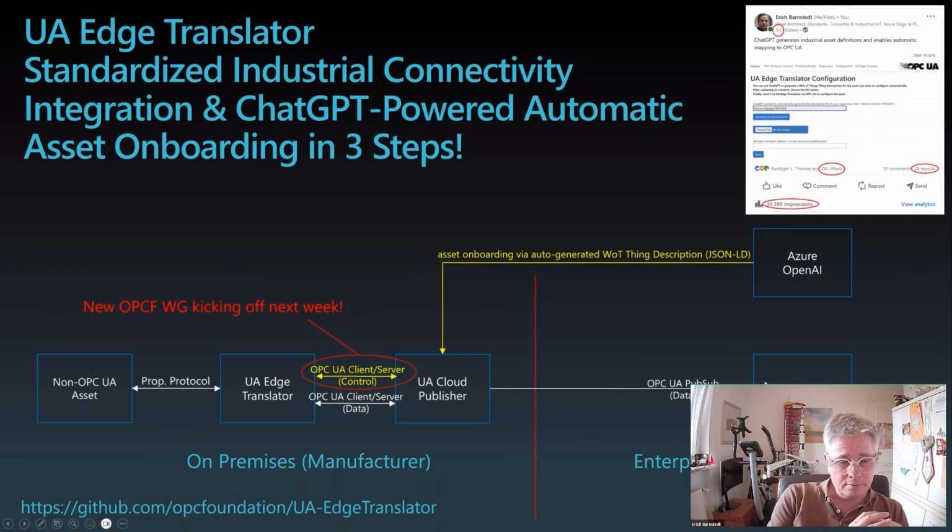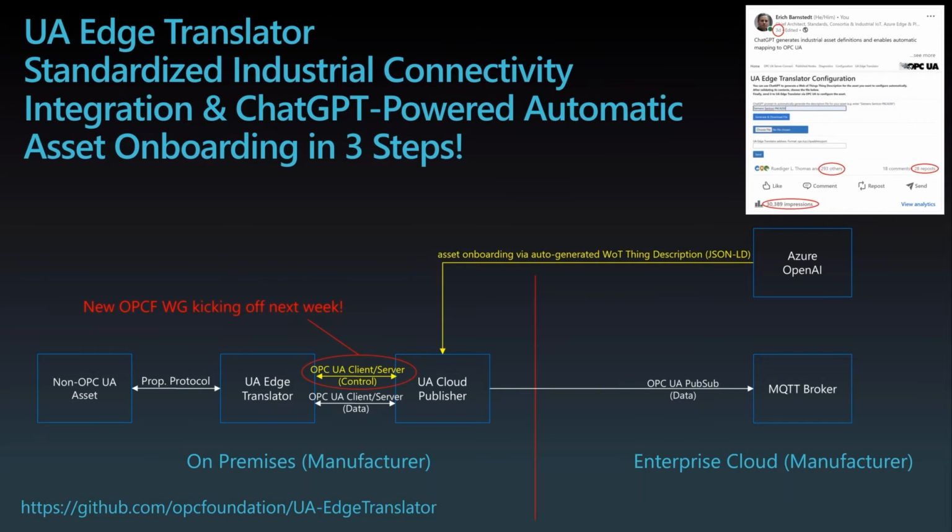So what does a typical architecture for this look like? We actually went ahead and already built a proof of concept for this and contributed that to the OPC Foundation. So if you go to the OPC Foundation GitHub repo, you'll see a thing called UA Edge Translator, and it's a reference implementation of such an industrial connectivity software. And the key new component that it has is a control interface to configure the software for a particular asset, to onboard that asset to the industrial connectivity software.